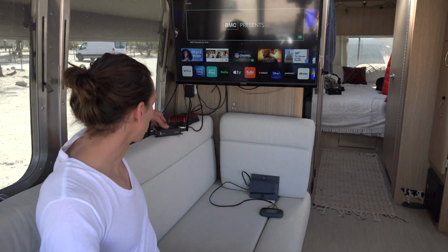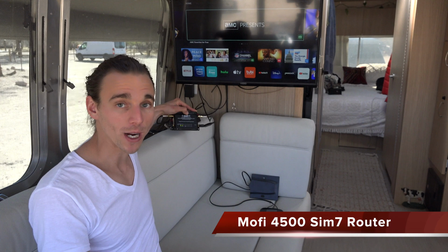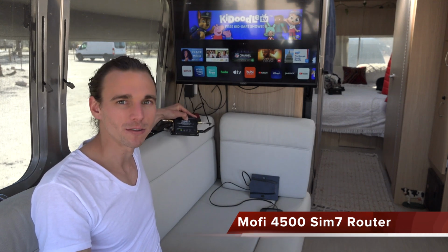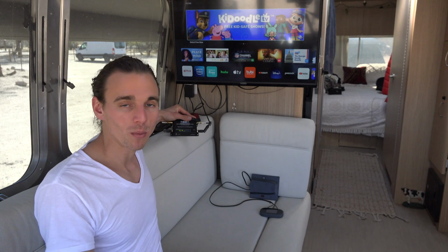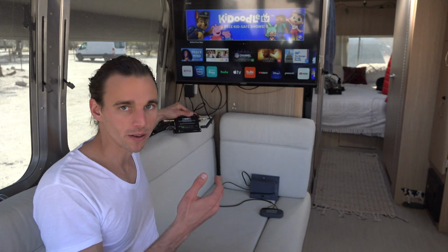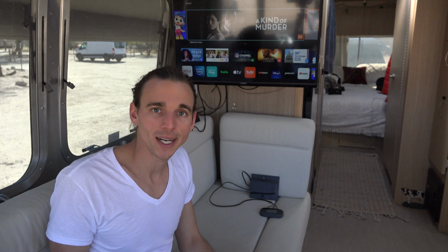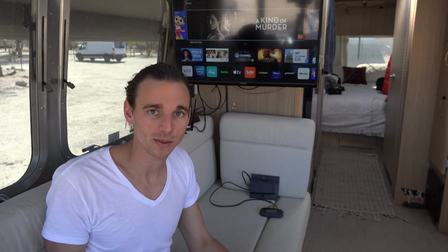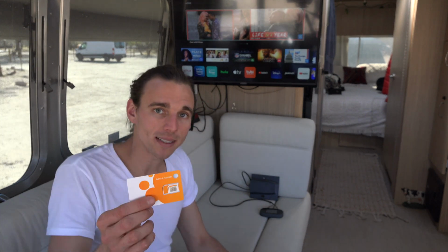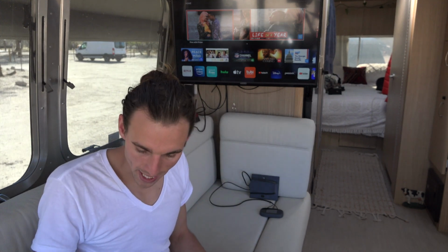We had to make a decision on a router. So our decision was to use a MOFI4500 SIM7 router. After a lot of reviews, a lot of looking, the price point was right. It was like $380 maybe, and all we need in order to power this was a SIM card. If you're asking what is a SIM card, you may need to take a step back and watch some more videos and resources, but if you know what SIM cards are, you get them from AT&T, Verizon, T-Mobile, whatever service you use, Visible, and why you need it is to connect to the internet.